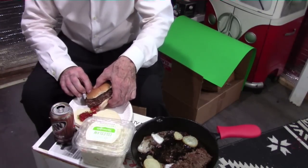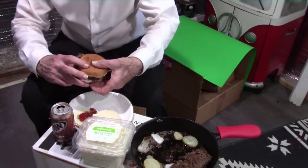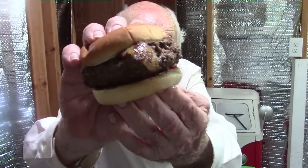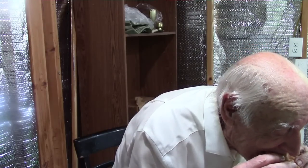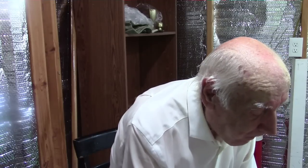I've got some ketchup and some relish on this. And this is a big, thick hamburger. Let's see if I can keep from getting too much grease on myself. The ground beef does have a good flavor.